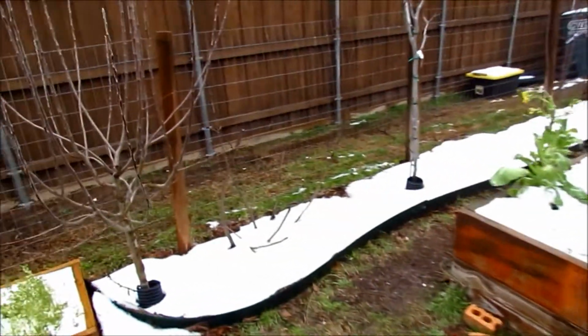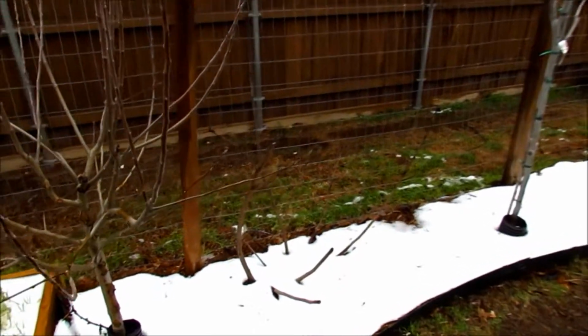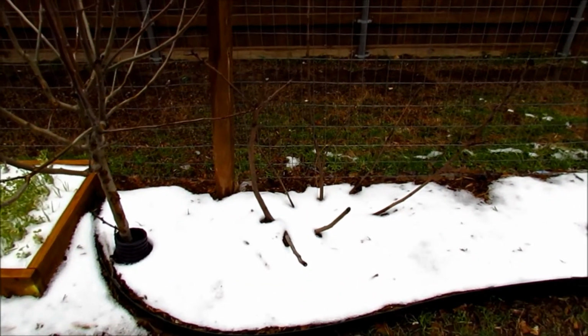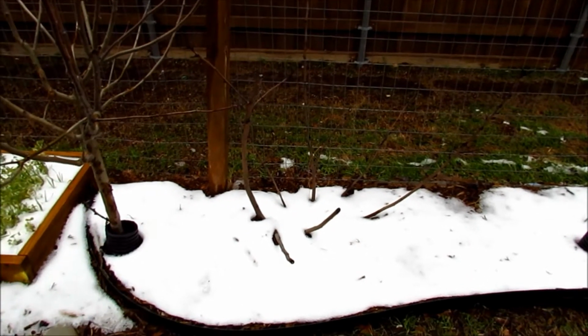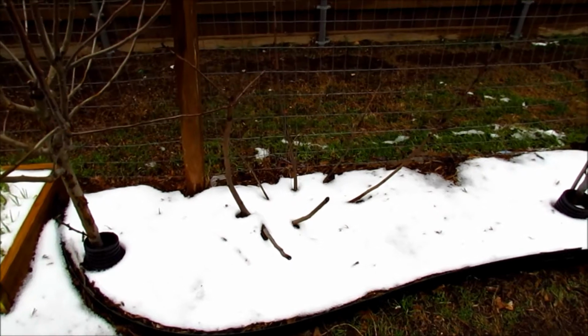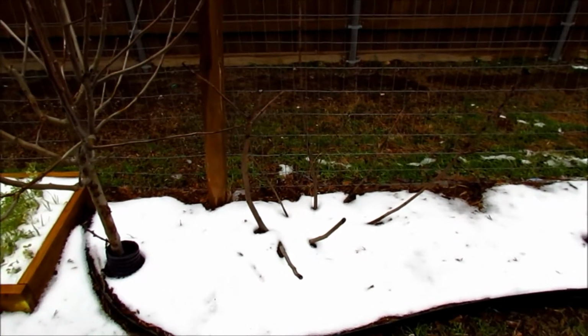And here I have another fig bush. This one always seems to die in winter, so I might just take it out. It gives me some real good figs, but every spring it starts from the bottom because all the branches die out in winter. So it's not a good variety for my zone.